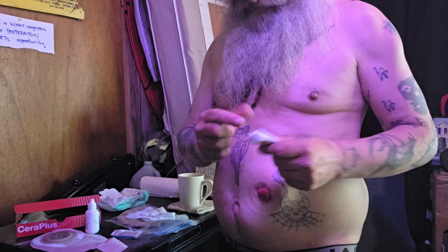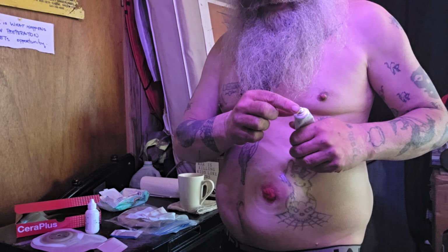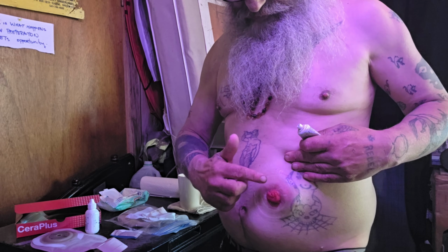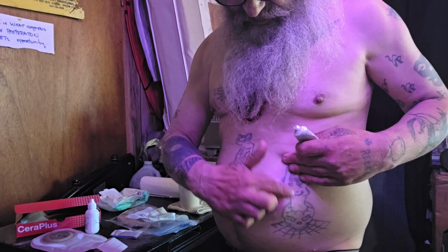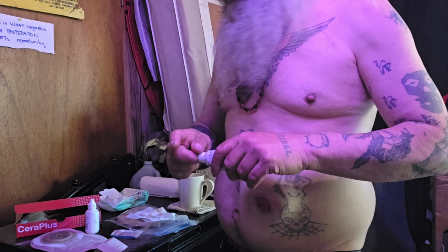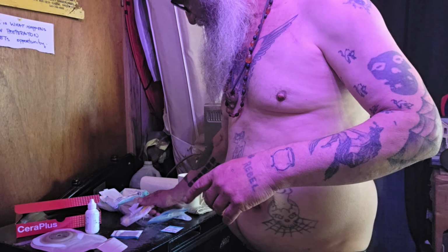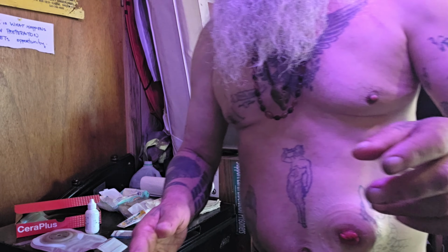Just throw a little triple antibiotic on there. You see, it's a little red. That's alright. Before, man, I used to leave this big old tape glue mark all the way around, and you can't just wash it out, so you had to use this other stuff, adhesive remover. But I don't have to do that now. I'm going to take this off and talk a little bit more. Yeah, thanks. That wasn't too bad.